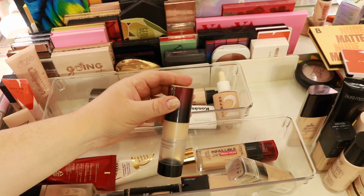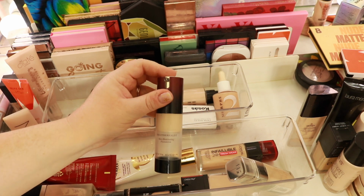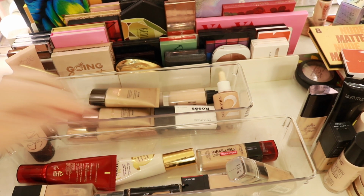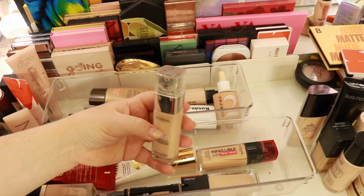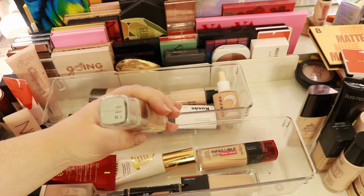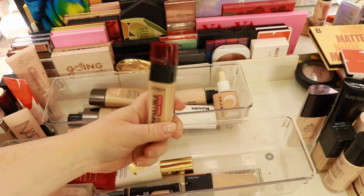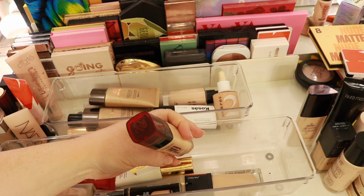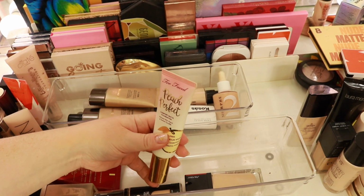The Kevyn Aucoin Etherealist Skin Illuminating Foundation in Light 02 I will be keeping. L'Oreal True Match I will be keeping. It's not my favorite, but it's one of my drugstore options. I have the shade 1N Ivory. L'Oreal Infallible Fresh Wear in 20 Ivory. I think I'm going to get rid of this one.